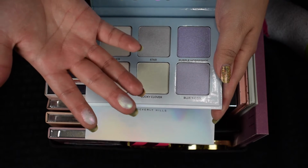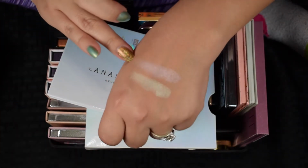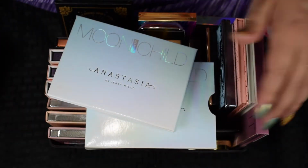I don't really have anything with a green flash like this in my collection, and worst comes to worst, I can always use these as eyeshadows. I do think they are very pretty, but honestly I would not have picked this up on my own.